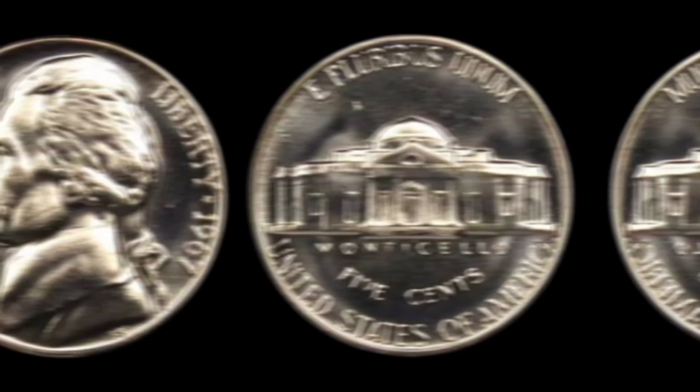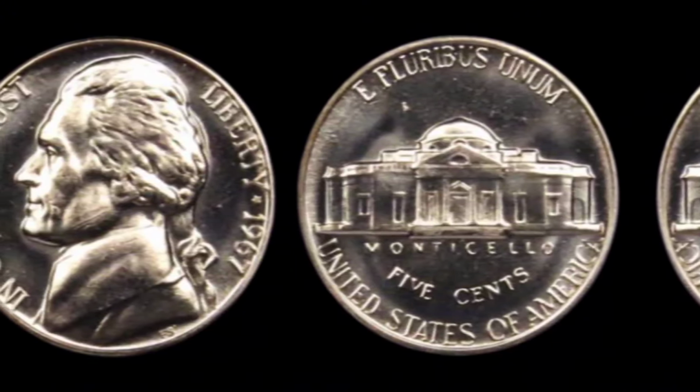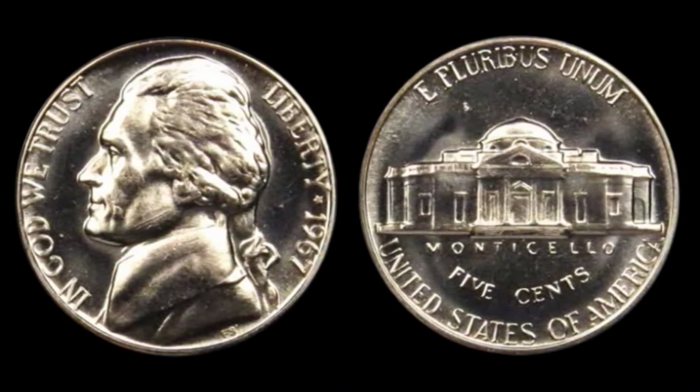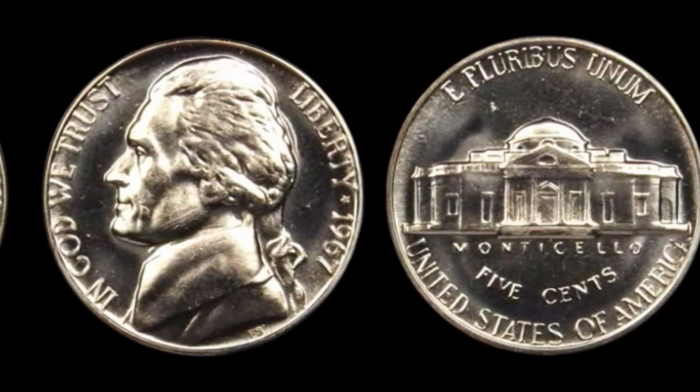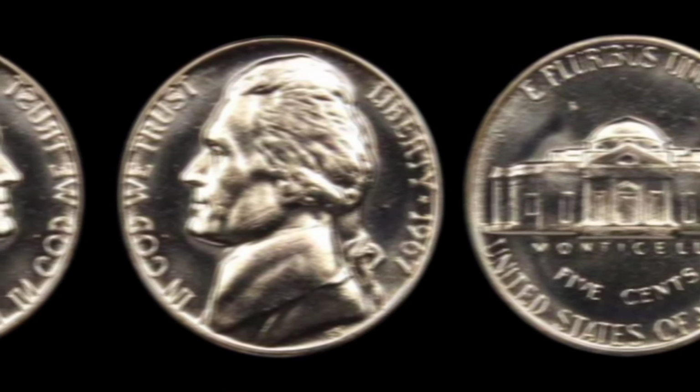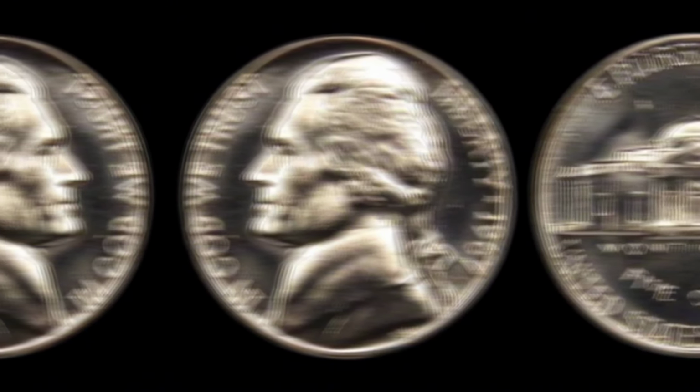Hey, coin collectors and treasure hunters! Imagine finding a nickel that's worth more than $1 million. Sounds impossible, right? Well, today, we're diving deep into the fascinating world of one of the most valuable nickels ever, the 1967 no-mint mark Jefferson nickel. This coin is worth a jaw-dropping $1.8 million. Yes, you heard that right, nearly $2 million for a single nickel.